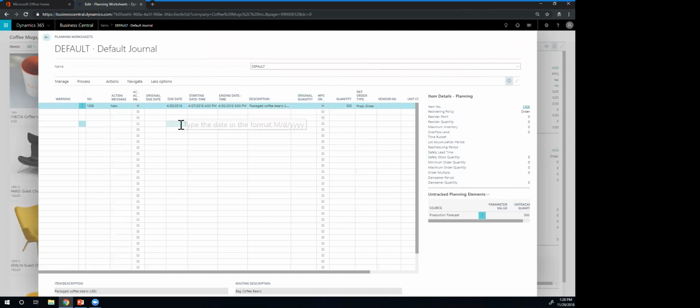So what I'll do is, and you can even see here the source. So where's the source of this demand? The source is production forecast. That's where it's coming up with the 500. And the source could be many things. It could be an assembly of things. But in this simple example, there is just one source, production forecast, and that's what it's telling us to do.